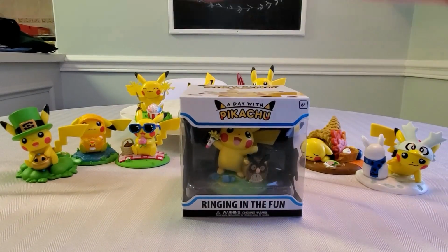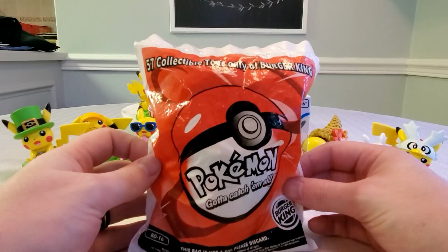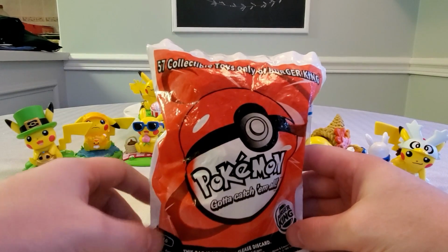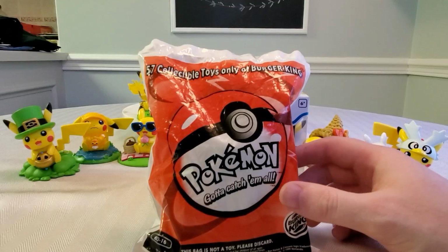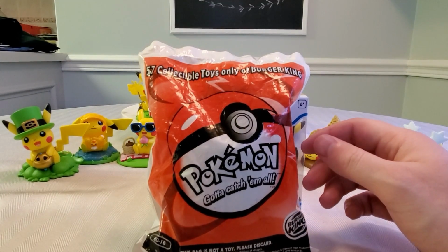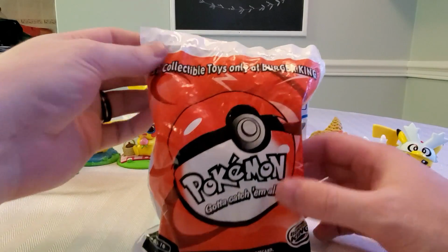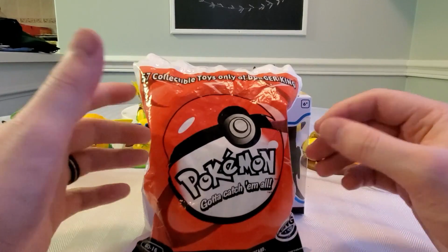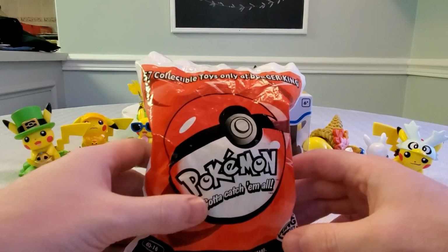And I was also able to get a Burger King Pokemon figure. These figures were during the first movie promotional tie-in, and it is still sealed up, so you can get up to 57 figures. And I thought, what better chance to open it but on video?